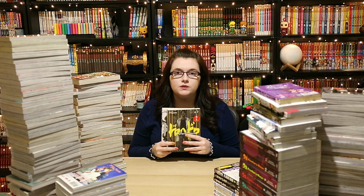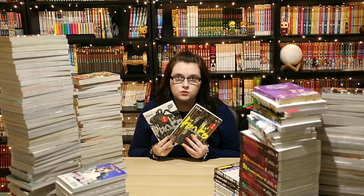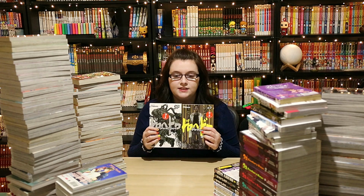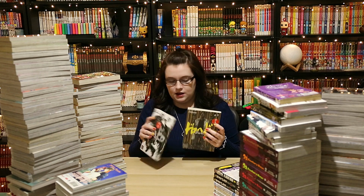Next we have 2 volumes of Dorohedoro. Dorohedoro, that one. Volumes 7 and 17. Guess where I got these? Haha, 352 sticker. This is definitely not out of print as far as I can tell. It's just hard to find.